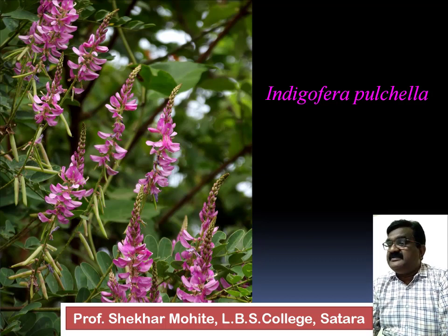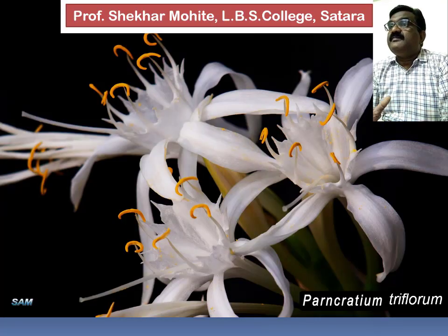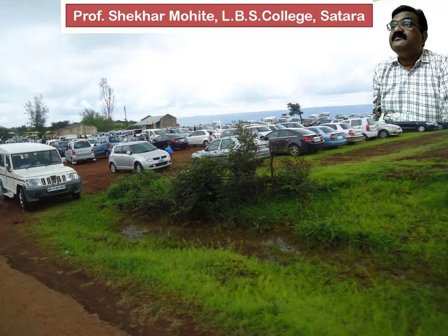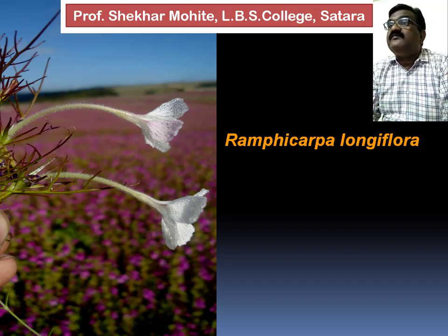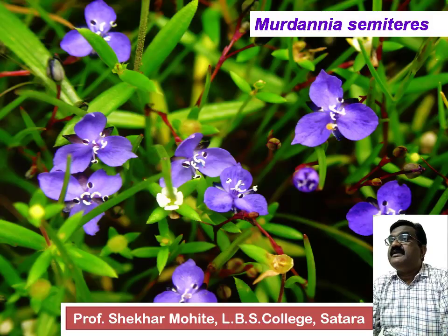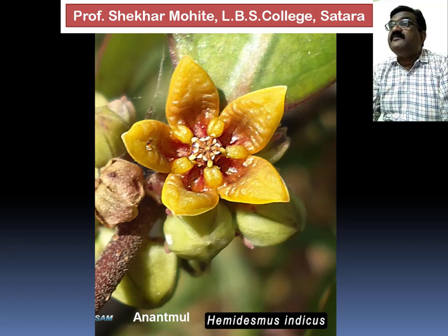This is the Indigofera pulchella, a member of the family Fabaceae. Pancratium triflorum, an Amaryllidaceae member. This slide shows the car parking area before the KAAS plateau, 7 to 8 kilometers before. Now there is a restriction on car parking on the KAAS plateau. This is the Rhamphicarpa longiflora, a member of the Scrophulariaceae, found on the KAAS plateau. This is the Murdannia simplex, with very small flowers, a member of family Commelinaceae. This is one medicinal plant, a climber, Anantamul in Marathi, that is Hemidesmus indicus, a member of family Asclepiadaceae.